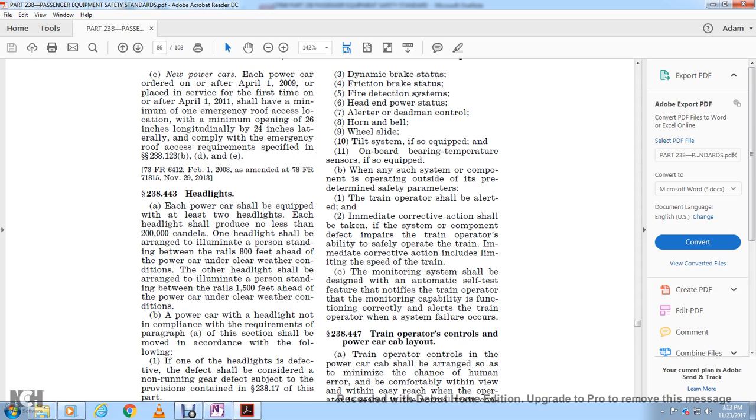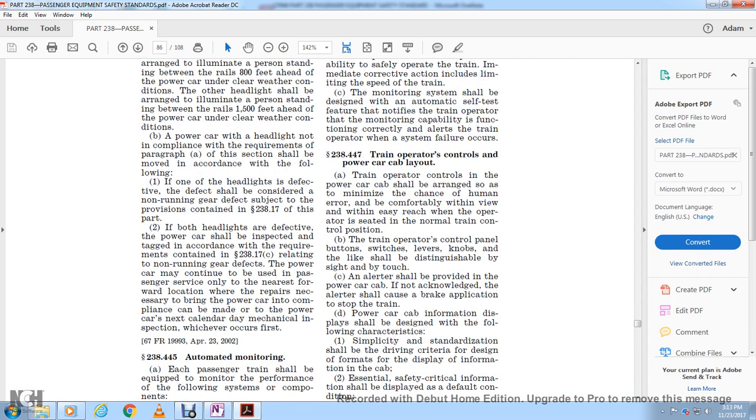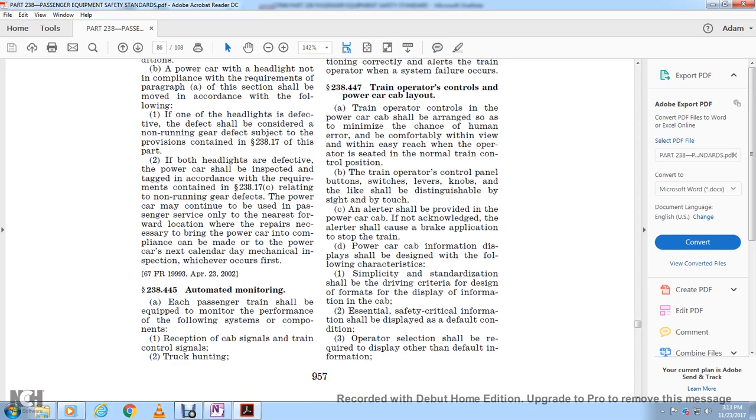A power car with headlights in non-compliance with the requirements of paragraph (a) of this section shall be moved in accordance with the following. If only one headlight is defective, it is considered a non-running gear defect, subject to the provisions contained in 238.17. If both headlights are defective, the power car shall be inspected and handled in accordance with the requirements contained in 238.17(c), but the related non-running gear defect may be moved to the nearest forward location where the repairs necessary to bring the power car into compliance can be made, or until the power car's next calendar day mechanical inspection, whichever occurs first.